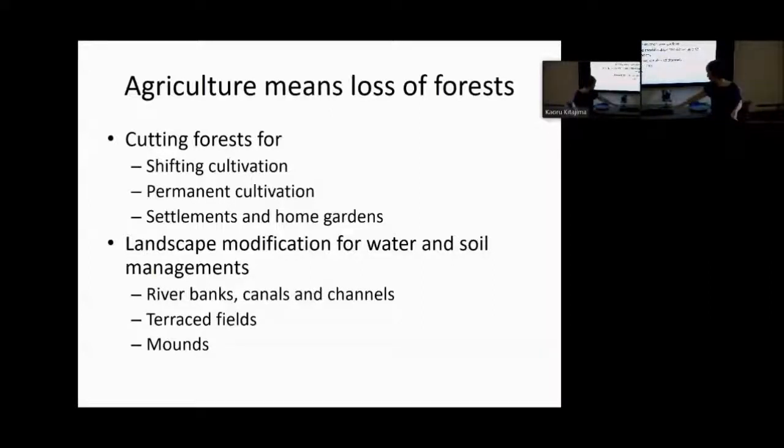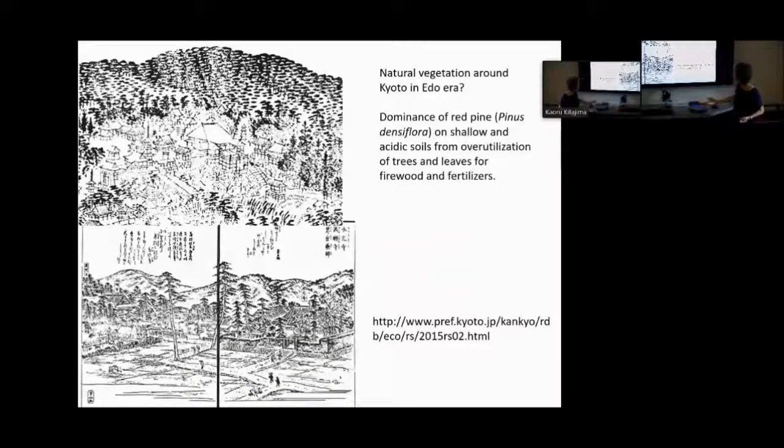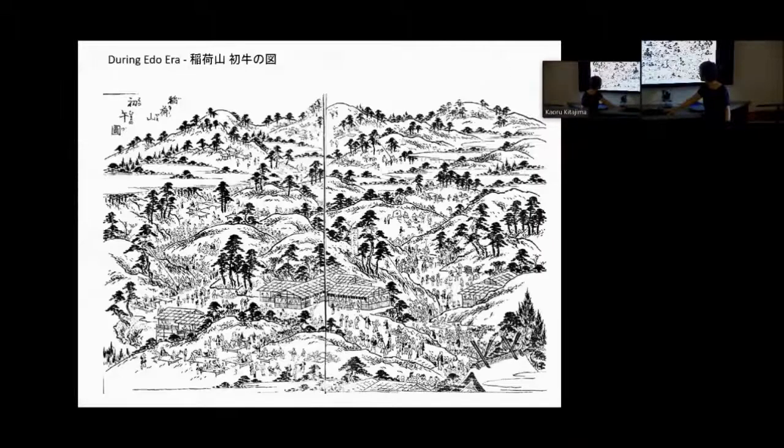And the landscape became modified. That was true during the Edo era. So this is the kind of scene you would see in Kyoto. You can see some scattered pine trees, which are very resistant on shallow, acidic, over-harvested soils. Natural vegetation is different. Now, no one collects firewood. Surrounding Kyoto is covered by evergreen broadleaf trees. Some people say, hey, this is a cultural landscape. We're losing it. But in the back, very few trees, if any.